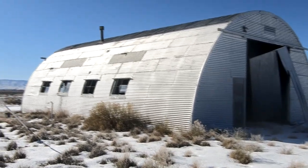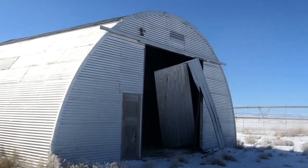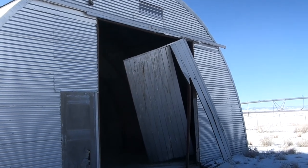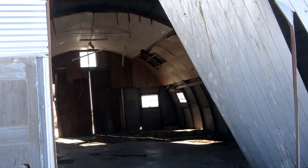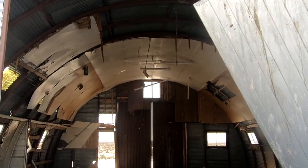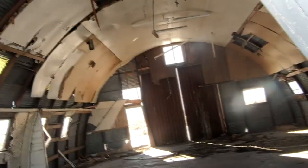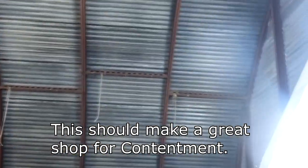Let's see if we can sneak up on the owls and get some footage of them. There's one. There's an owl. He's checking us out. He's gonna fly away. Okay, there's the other owl. Last year there was glass up there. Golly, look at the poo. There used to be several owls in here, and now there's just one.